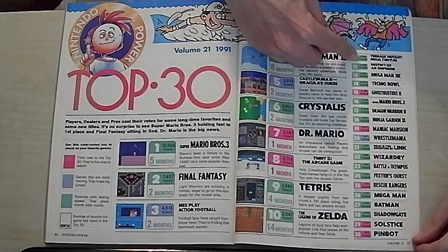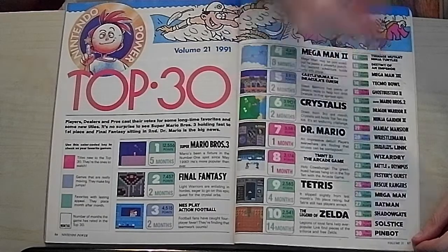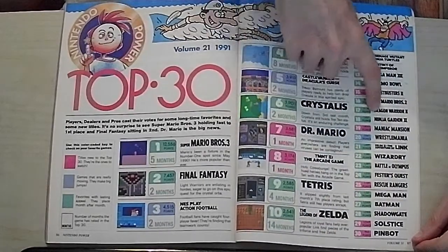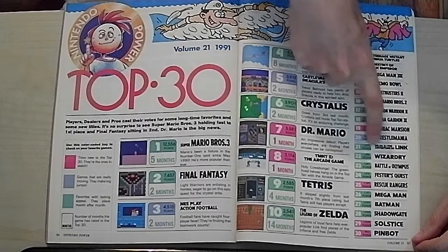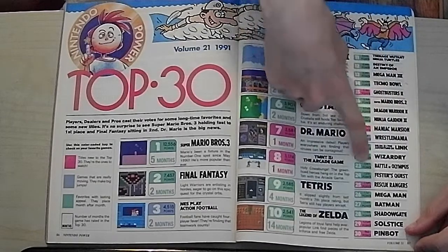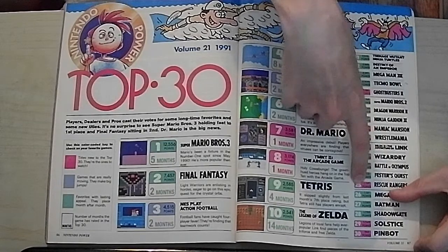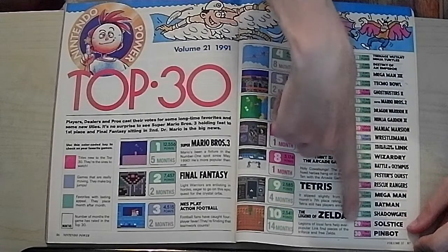Teenage Mutant Ninja Turtles, the first game, Destiny of the Emperor, Mega Man 3, Tecmo Bowl, and Ghostbusters 2 round out the top 15. And then next group, you have Mario 2, Dragon Warrior 2, Ninja Gaiden 2, Maniac Mansion, WrestleMania, Zelda 2: The Adventure of Link, Wizardry, Battle of Olympus, Fester's Quest, Rescue Rangers, brand new, busts in the top 30, Mega Man, Batman, Shadowgate, Solstice, and Pinbot.